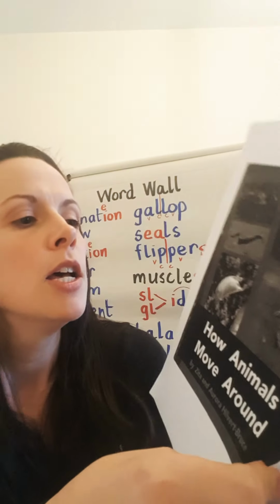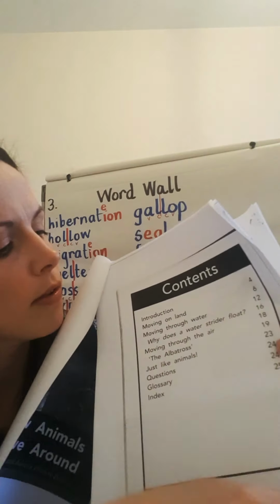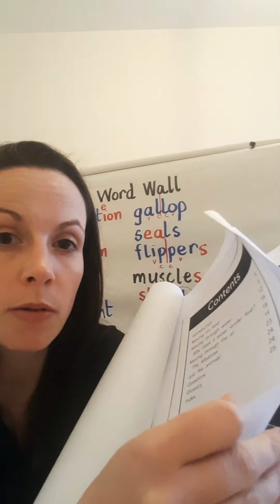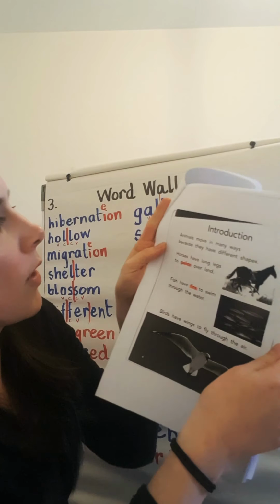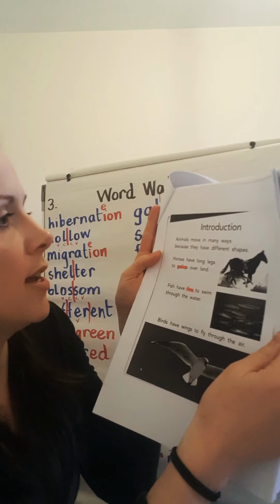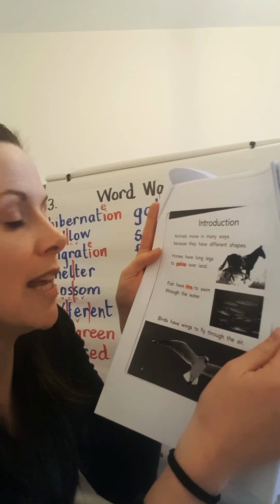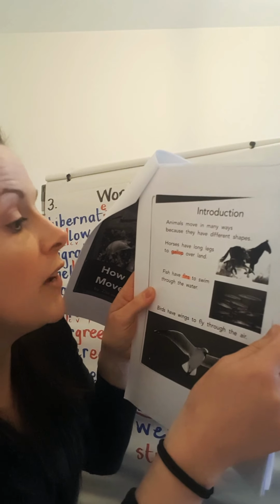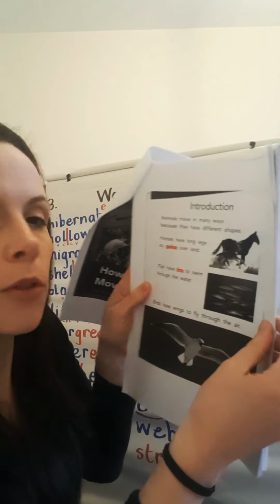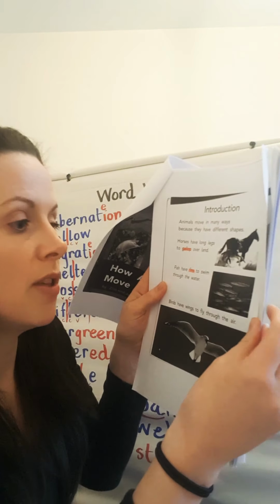Okay. So we've done our new words. We've got some focus questions. We'll open it up. There's a contents. That's what's different sections of the book. And the introduction. I'll read the introduction with you. Animals move in many ways because they have different shapes. Horses have long legs to gallop over land. Fish have fins to swim through the water. Birds have wings to fly through the air.